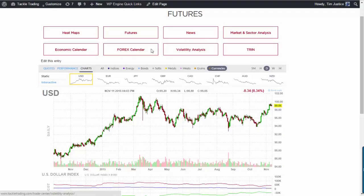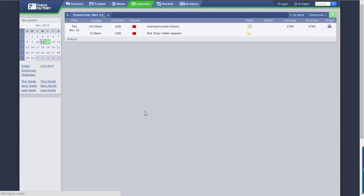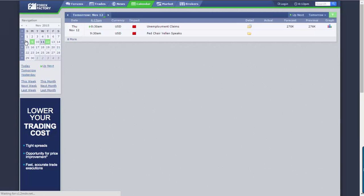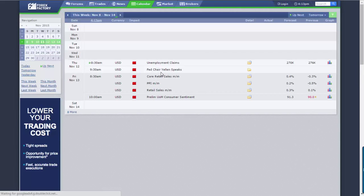Upcoming events in the market. Let's go to the Forex calendar here. For the rest of the week, you have a testimony from Fed Chair Yellen tomorrow morning, core retail sales and PPI on Friday, and then a University of Michigan consumer sentiment report that comes out on Friday as well. This is data that the Fed watches.